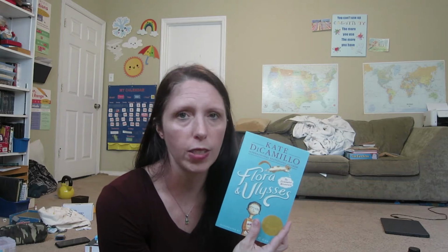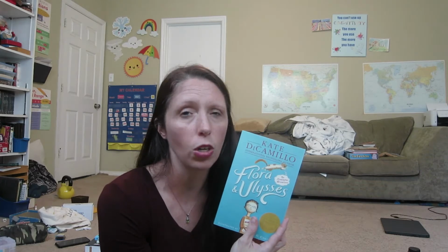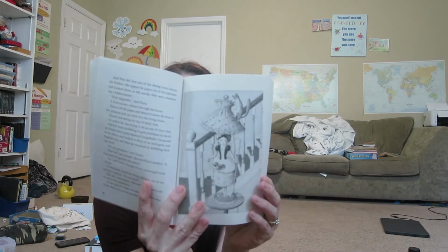He read Because of Winn-Dixie last year and liked that, and we're currently reading The Tale of Despereaux. And he will like that it does have pictures to break it up. So we have not read it yet though, so I can't tell you what we think of it.